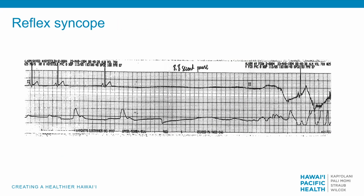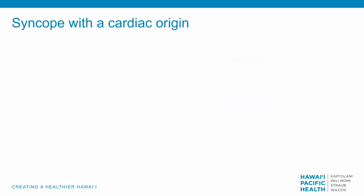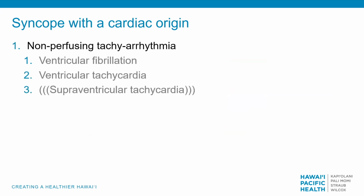All right. Well, let's concentrate on syncope with the cardiac origin because this is what we need to sort out. And how do we sort them out? Well, just need to know what can happen. So what is it that we really need to sort out in a cardiac syncope? Cardiac issues when suddenly the blood stops flowing to the brain. And that's VFib and non-perfusing VTach, which in my mind is just like VFib.